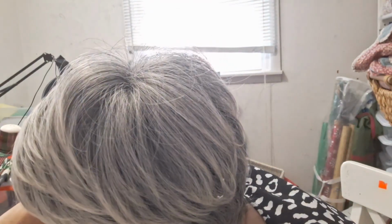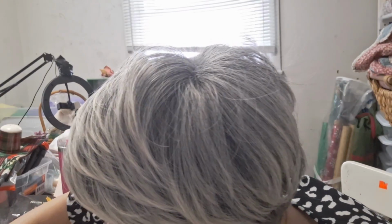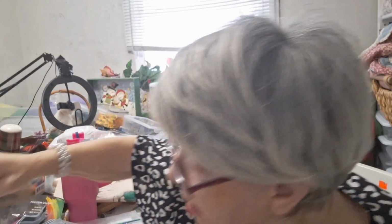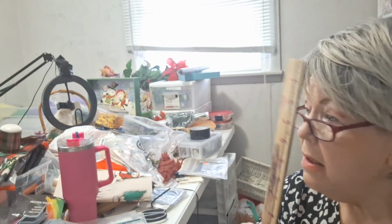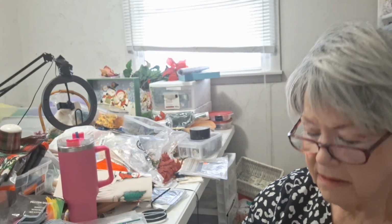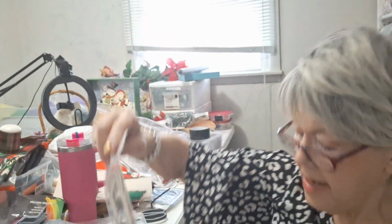Another fan. Combs. Oh, this is what I need for my hauls, right? I'll put that right here. These are little picture frames that I got from Temu. And they're kind of miscellaneous fun things. What's in this box, this basket thing?